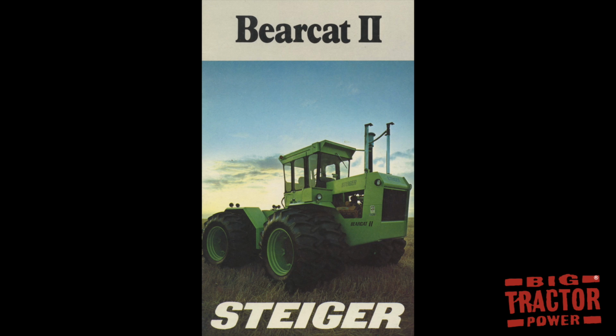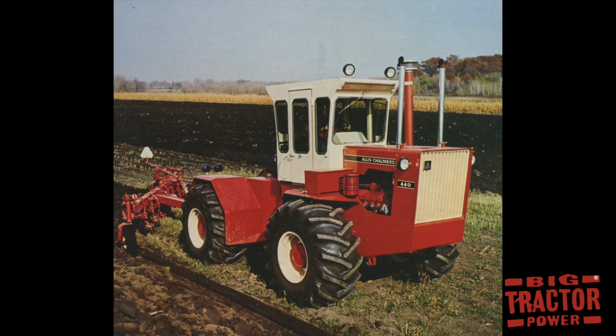Allis-Chalmers contracted with the Steiger Corporation to build the Allis-Chalmers 440 Landhandler. The AC440 is based on the Steiger Bearcat, and the two companies greatly benefited from each other. Allis-Chalmers gained the articulated four-wheel drive tractor that they needed for their dealerships, and Steiger had just moved into a new large factory in Fargo, North Dakota in 1969, and Allis-Chalmers was able to help the company streamline production and find efficiencies in manufacturing. In all, a total of 1,000 Allis-Chalmers 440s were produced from 1972 through 1976 by Steiger.